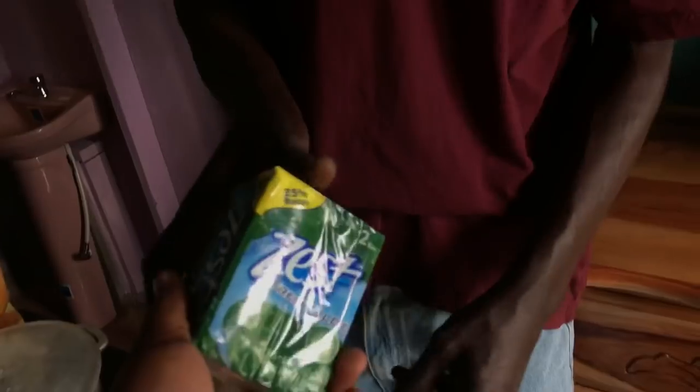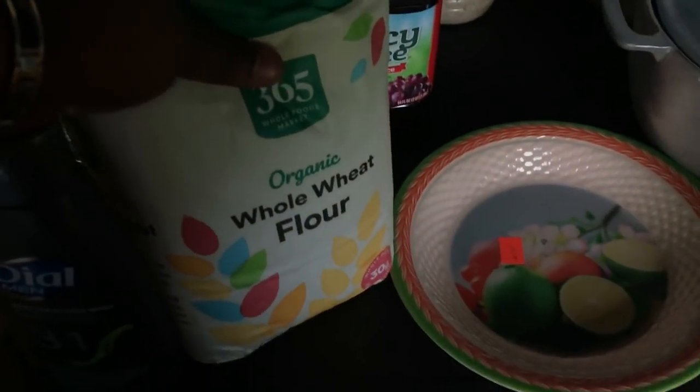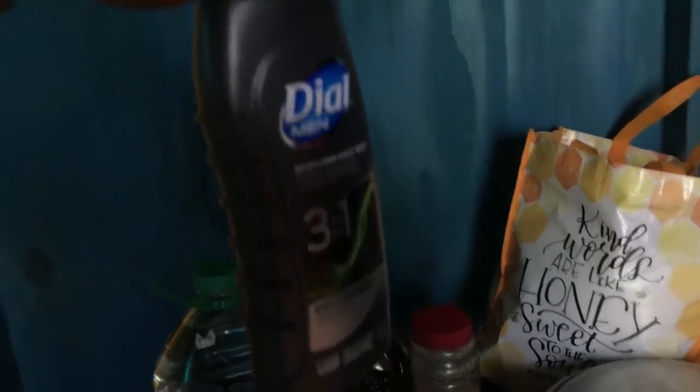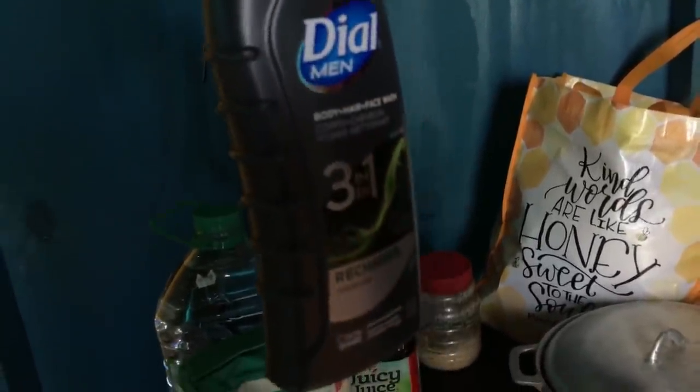Soap. Two soaps she sent for you. And come look what else she sent. This is fruit punch juice, for you. Thank you, Grace. Whole wheat flour, organic flour for you. She sent this too, so you can wash your hair and use it as a shower gel as well, in your shower.